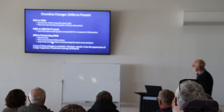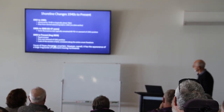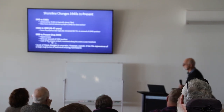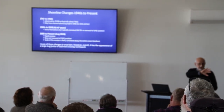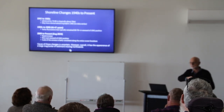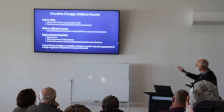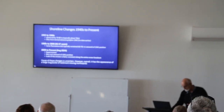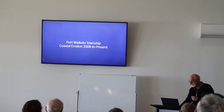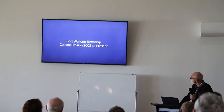And as I said, that scale of erosion is really consistent along the whole 300 kilometre length of the ocean shoreline. The causes of those changes are not certain, but it has the appearance of a large slug or pulse of sediment moving past. A pulse of sediment arriving, causing the shoreline to go out, sitting there for some time, and then moving on. That's the best understanding that we have. As I say, the fundamental science is not done.